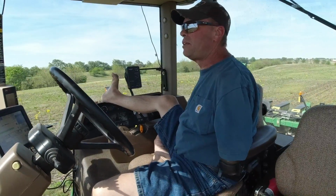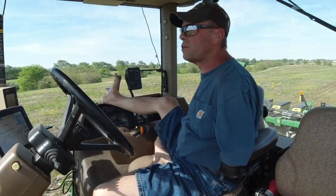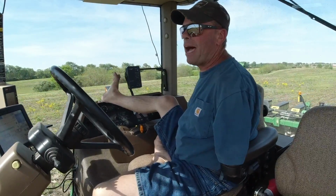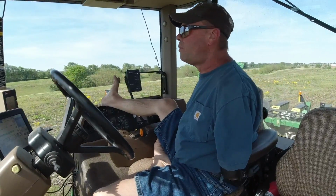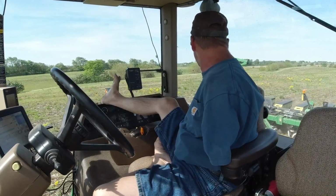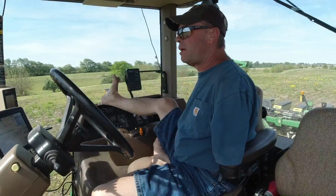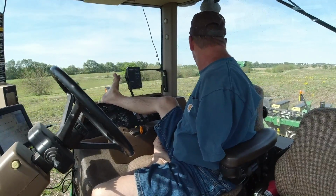Like I say, guidance doesn't work on this field over here, so we will be using the marker. And back to old school, I guess. So we'll get you back when we get down there in the bottom, and we'll explain some of that other field over there that we planted.